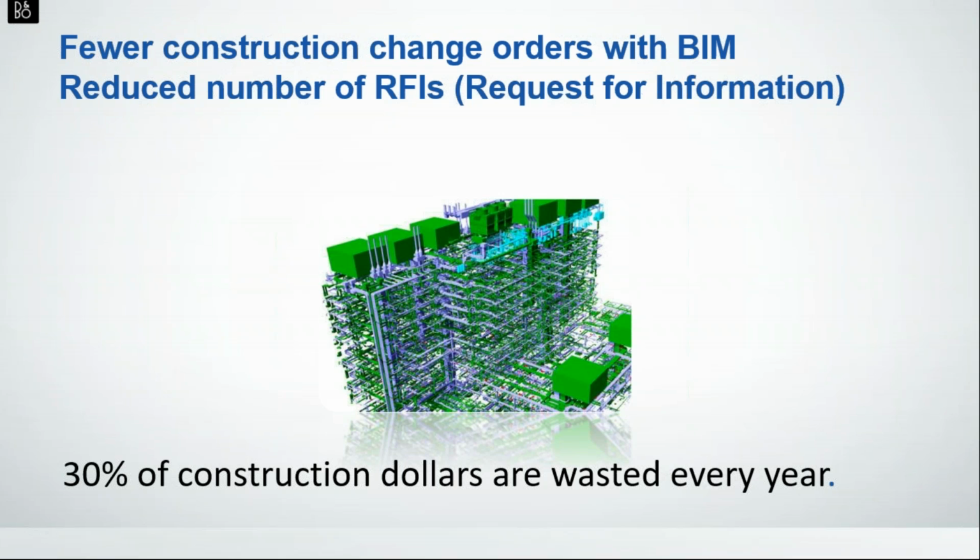And as was mentioned, so many construction dollars are wasted every year. Did it say 20% back there? I feel like I've seen 20%, 30%, and 40%, so I just keep averaging it out. Everybody has their own vision of how many construction dollars are wasted every year, but it's a lot. Let me just say, there should be zero construction dollars wasted every year in my book.